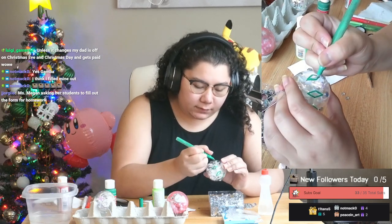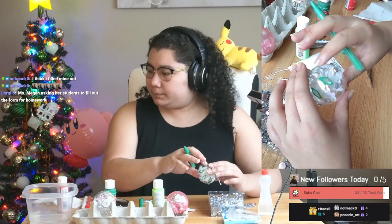Okay, I made that line way too thick. This will be the back of the ornament. That's going to be facing the tree.